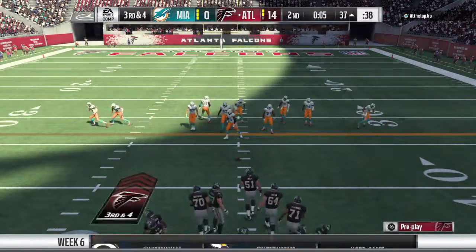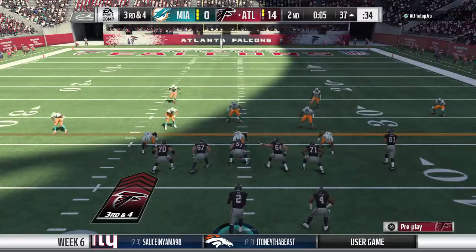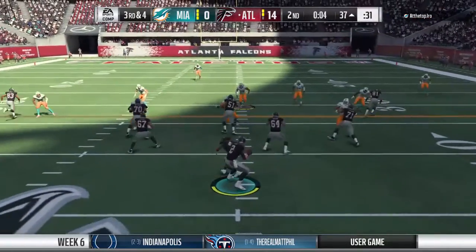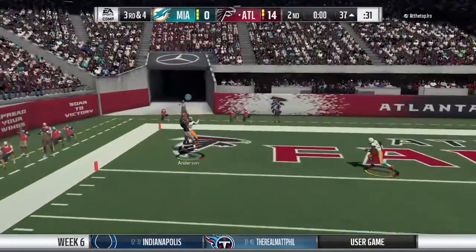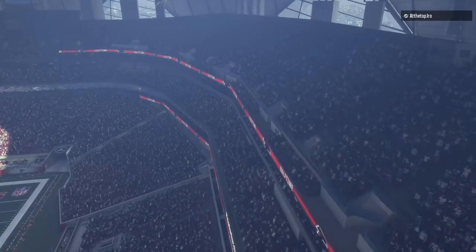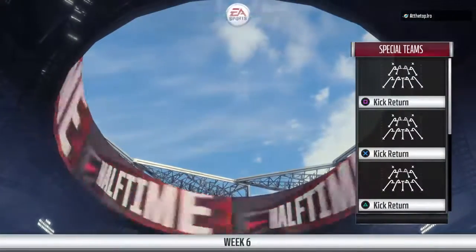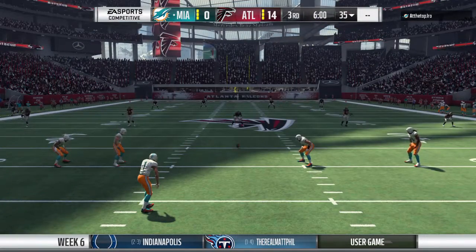Dolphins bring on an extra defensive back on third down. Final play of the half. It's Ryan. He's going to rifle one deep left side. And it's incomplete. Took a shot, couldn't connect. So we are at halftime here in Atlanta with the Falcons out in front. We'll send you down to Orlando, where Larry Ridley has our EA Sports halftime report.